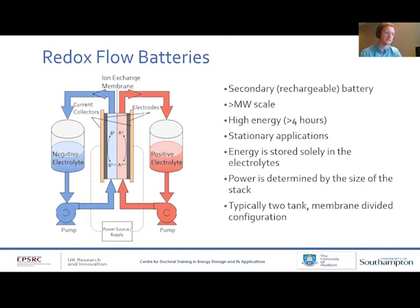Energy tends to be stored solely in the electrolytes. So if you need more energy, you either have a more concentrated or a larger volume of electrolyte. And power is determined by the size of the cell or the electrodes within the cell or the number of cells within a stack. They're typically a two-tank membrane-divided configuration. Here's a one-cell stack as an example. We've got a negative electrolyte and a positive electrolyte, and they're both separated within a cell by an ion exchange membrane.